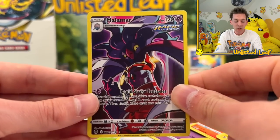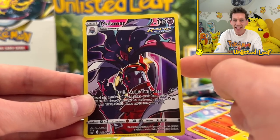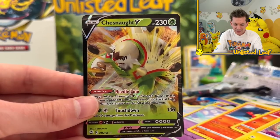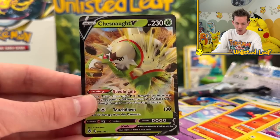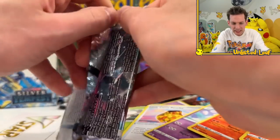Hey, and this one's a classic. As if they haven't made it into English yet. Oh, I saw this ages and ages ago. Zero right there with Malamar, but I swear we've got every V card in Silver Tempest at the moment. This is bonkers. So Chestnut V card right there as well. Dude, I'm getting kind of nervous. What do you reckon, like 10 packs left or something? Okay, all right, don't freak out yet, little Timmy.